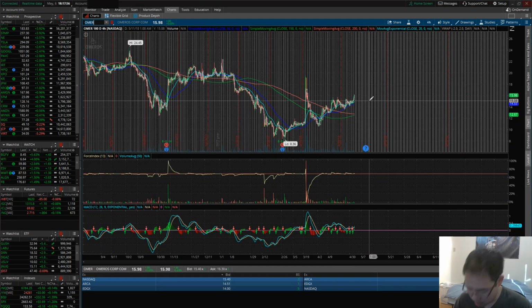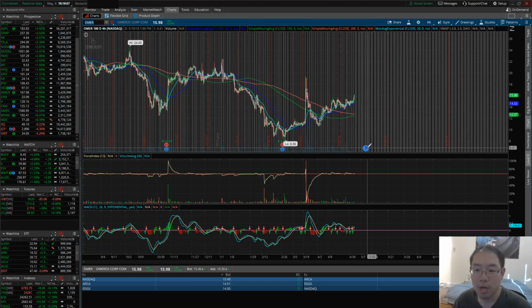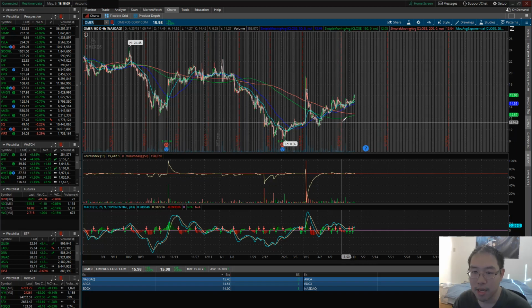Okay, OMER. I think you guys were talking about OMER at $16. Let's see. So the $16 entry point is around here, so pretty much where we're at right now. Look, okay, so a couple of things, right? I do like this pattern. This pattern has been very nice, but what is the volume on this one?